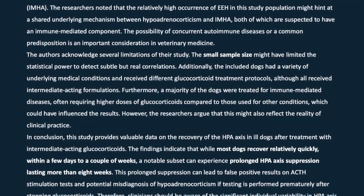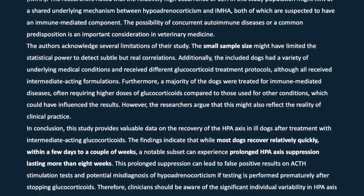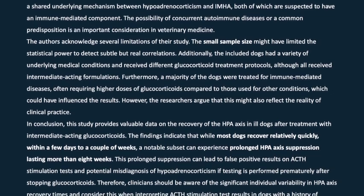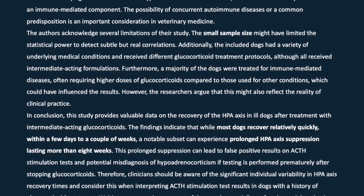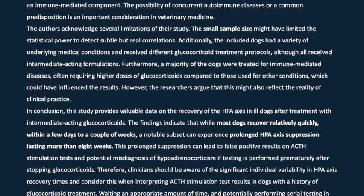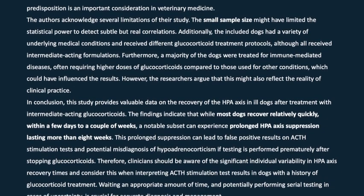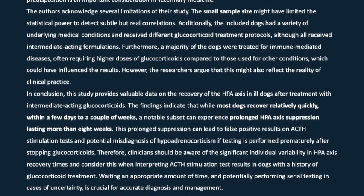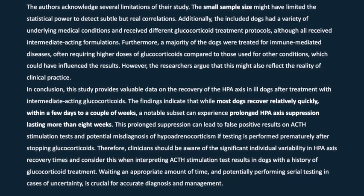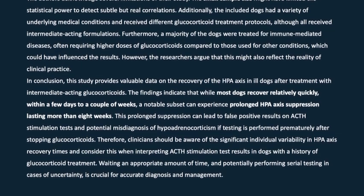In conclusion, this study provides valuable data on the recovery of the HPA axis in ill dogs after treatment with intermediate-acting glucocorticoids. The findings indicate that while most dogs recover relatively quickly, within a few days to a couple of weeks, a notable subset can experience prolonged HPA axis suppression lasting more than 8 weeks. This prolonged suppression can lead to false positive results on ACTH stimulation tests and potential misdiagnosis of hypoadrenocorticism if testing is performed prematurely after stopping glucocorticoids.